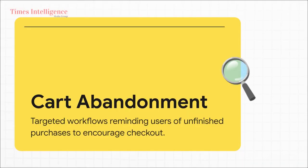Listen, if a returning visitor is a gold mine, a cart abandoner is a diamond just waiting to be picked up. This is absolutely your highest intent audience segment. Cart abandonment campaigns are highly targeted advertising workflows that remind customers of unfinished purchases to encourage checkout completion. They aren't about polite introductions. They're simply asking shoppers to finish what they started.